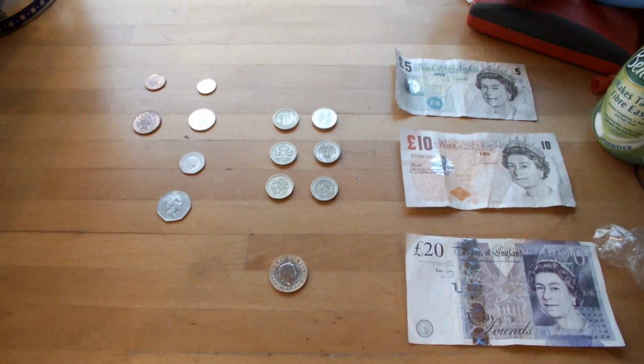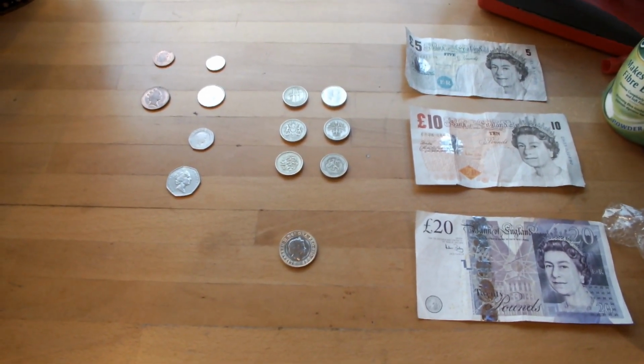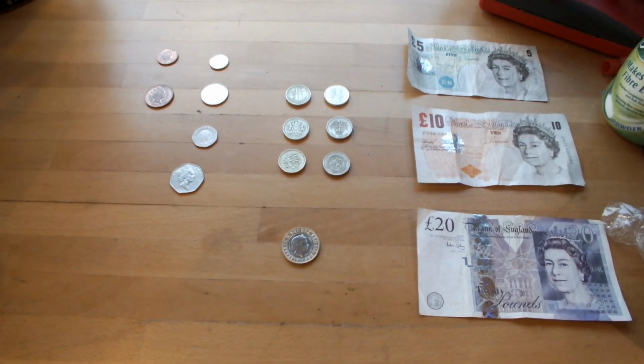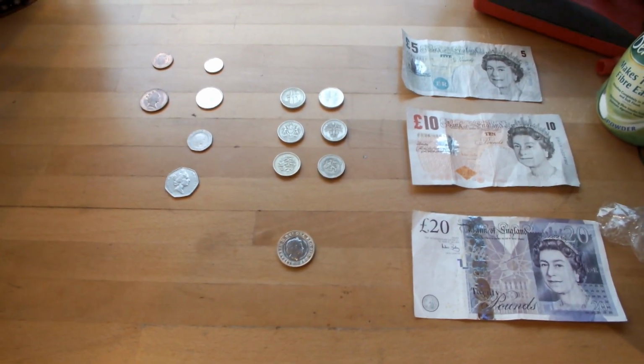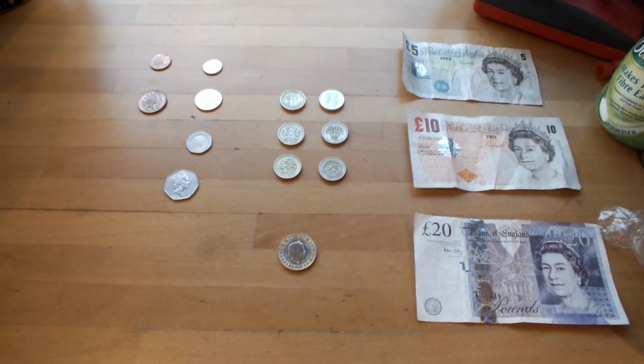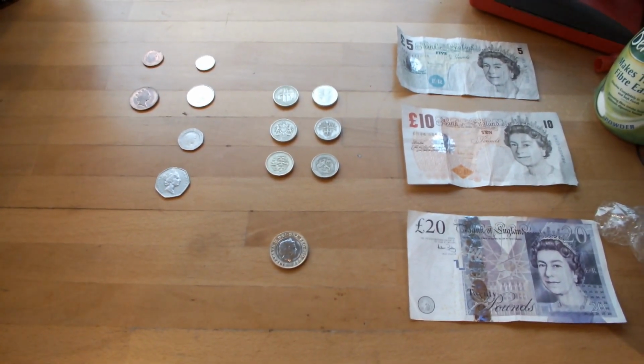And Ireland is the same. I think they have 3 different banks. Northern Ireland, I should say. So in Northern Ireland you have Ulster Bank and the Bank of Ireland. There is another one, but it's not coming to me at the moment. So in Ireland you have 3 different 5s, 3 different 10s, 3 different 20s.